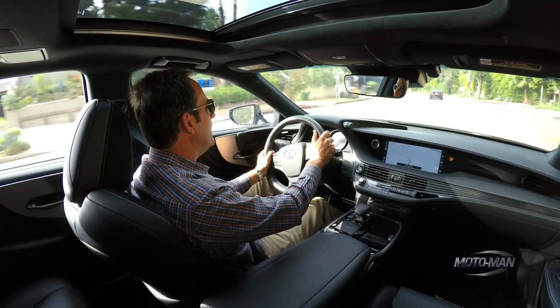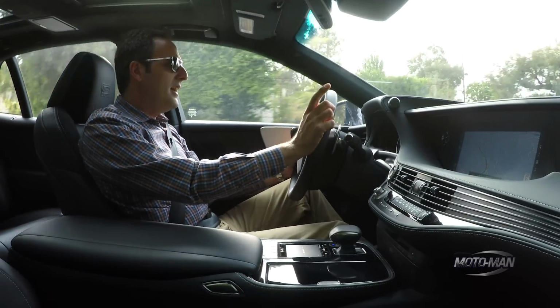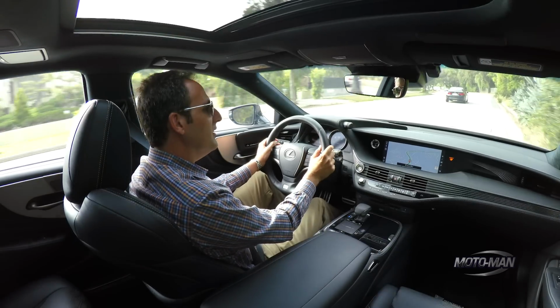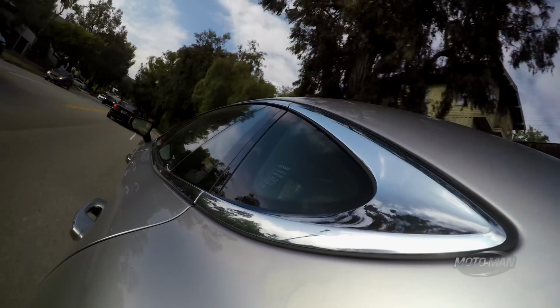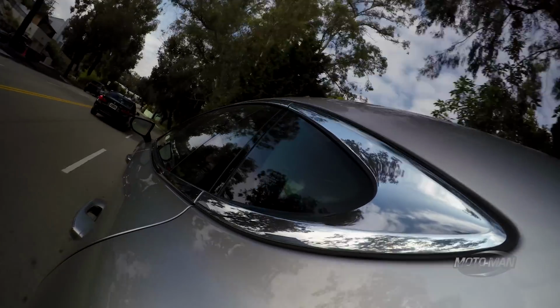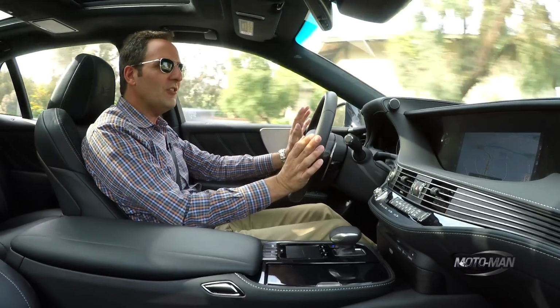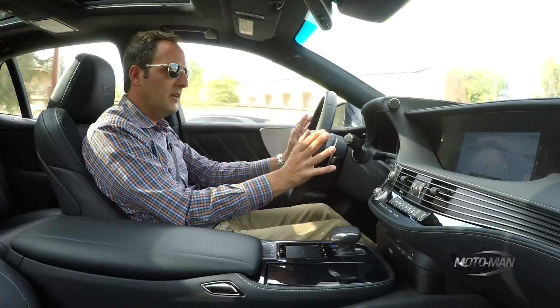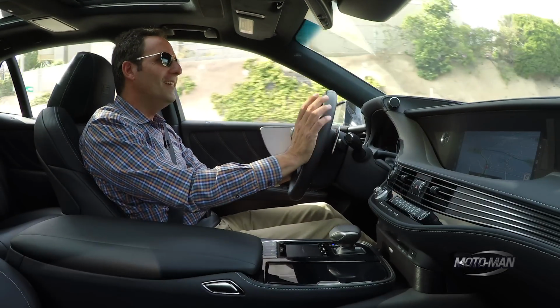But overall, I have to say that using this thing around town, you still feel like it has the manners of that size car, meaning like a mid-size to an E-Class rather than an S or a 7, especially in town driving. You drive it aggressively, you're like, man, this is a big car. This is definitely a luxury car.